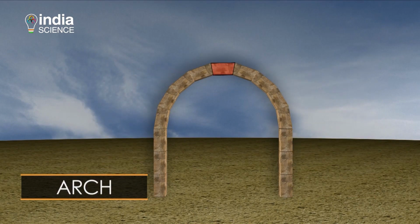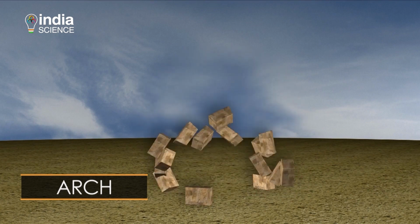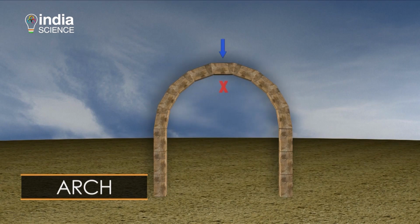Wondering why? Well, the central block stays up because it is wider at the top than the bottom. So to fall down, it would have to push the neighboring blocks outwards. As long as these are held securely, the central block can't fall down.